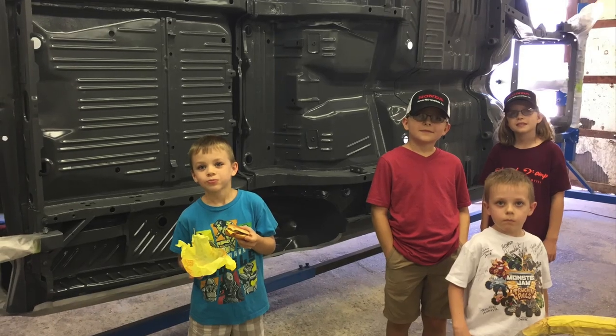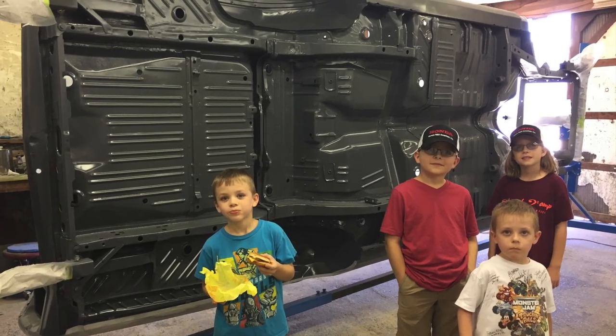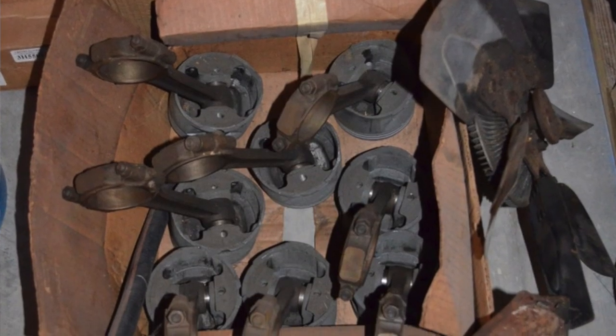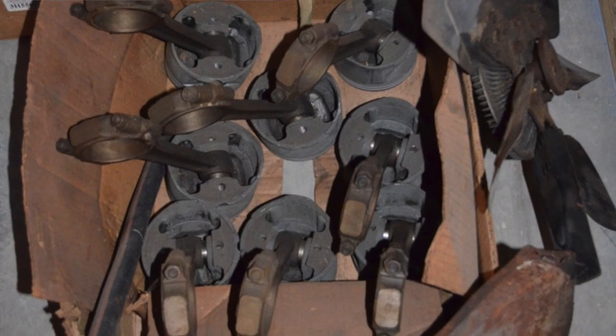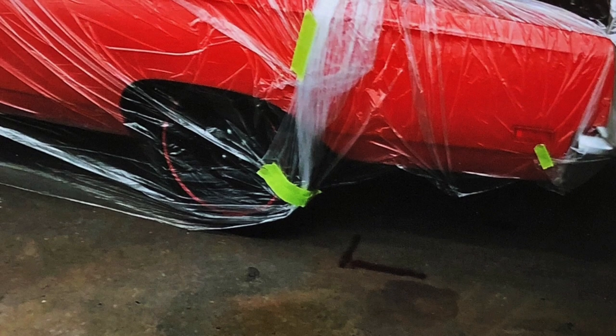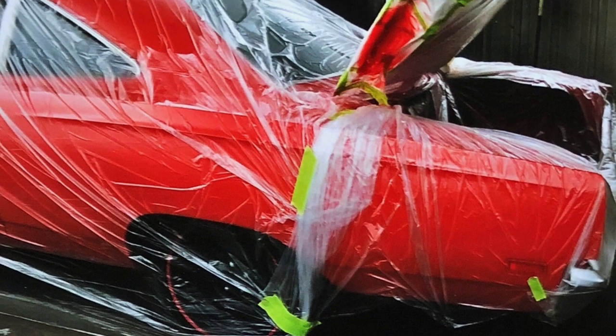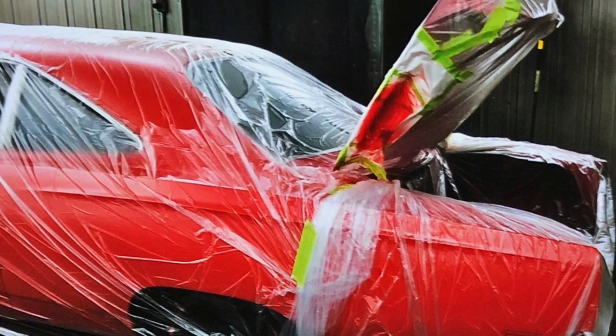So the restoration ended up taking 2 years. A lot of the parts that my dad had collected came in handy. Also, Roger's expertise covered the rest. And we were coming in close to the time that it would be finished. But unfortunately, a couple things happened.